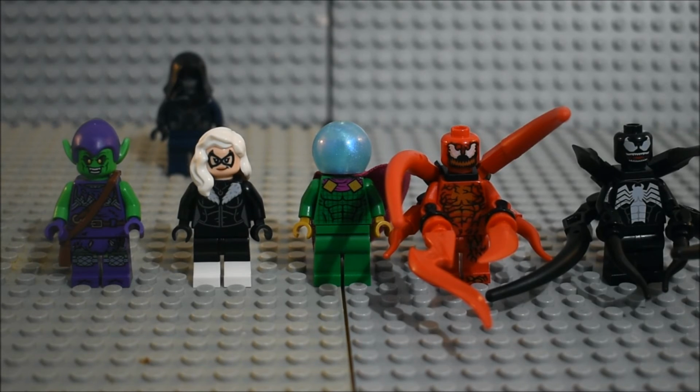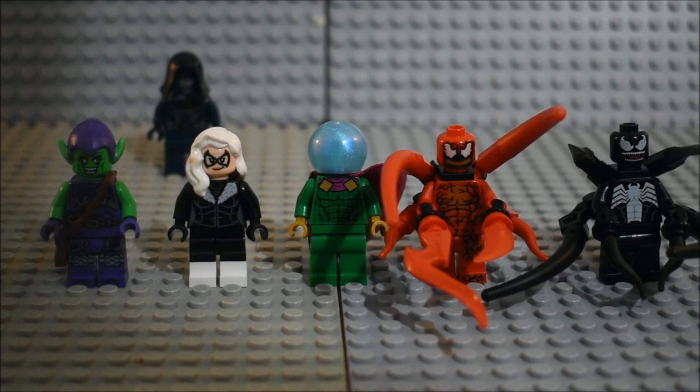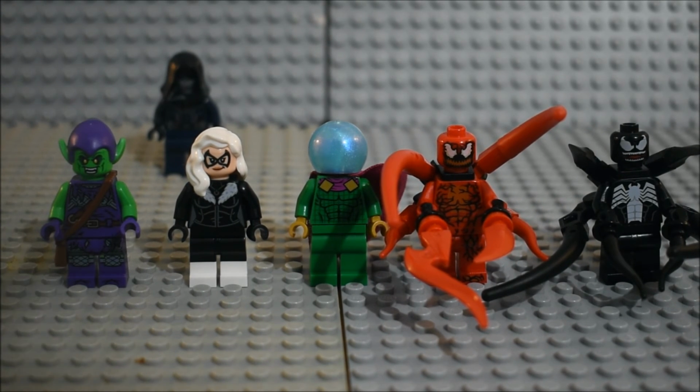Here we have the rest of the villains. We have Green Goblin, Black Cat, Mysterio, Carnage, and Venom. Let's get a closer look at them.